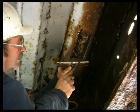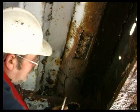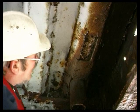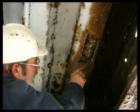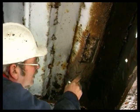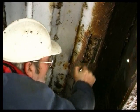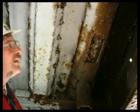Almost complete thickness of metal here, despite the appearance of the troughing nearby. The water running through here is clearly what's caused the problem in this area. But the concrete itself is actually in very good order.